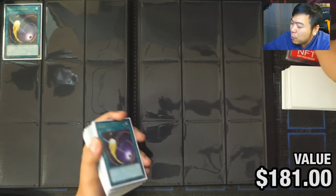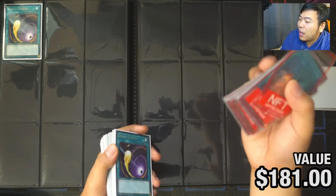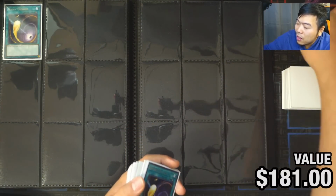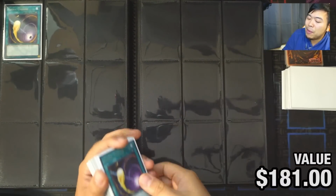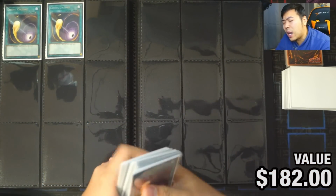And if you guys are wondering how come you're not seeing some of the bigger cards, I have a stack here that are under an NFT sleeve. That will be the final 9 cards I'm going to be putting in here, and they're some of the bigger ones that you guys definitely want to see. So make sure you guys watch till the end.